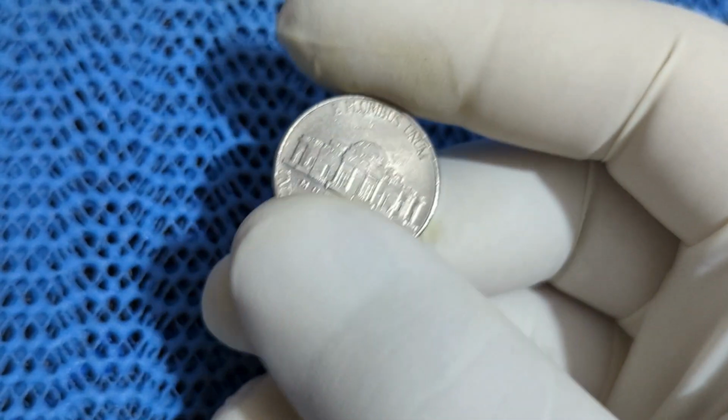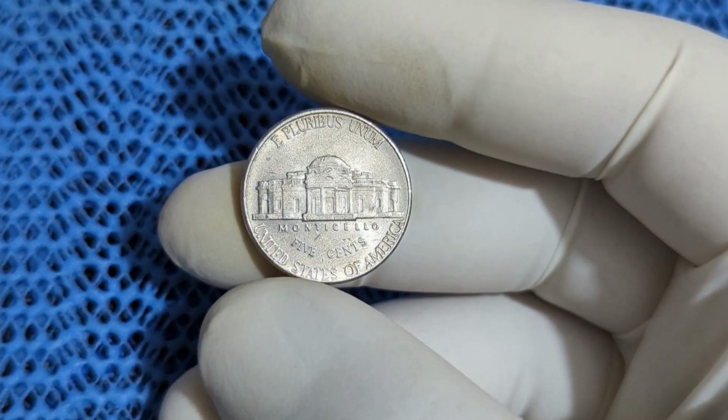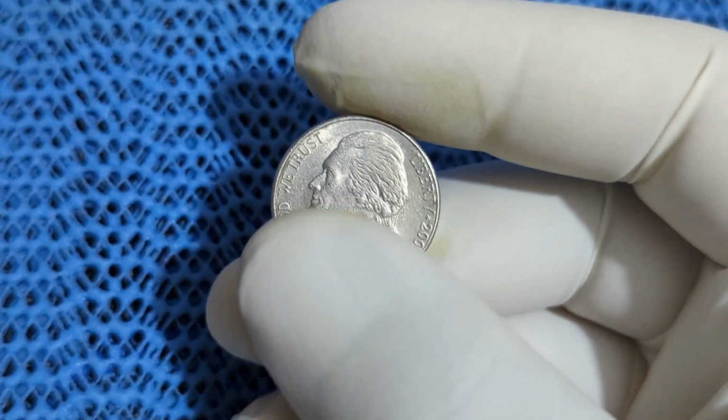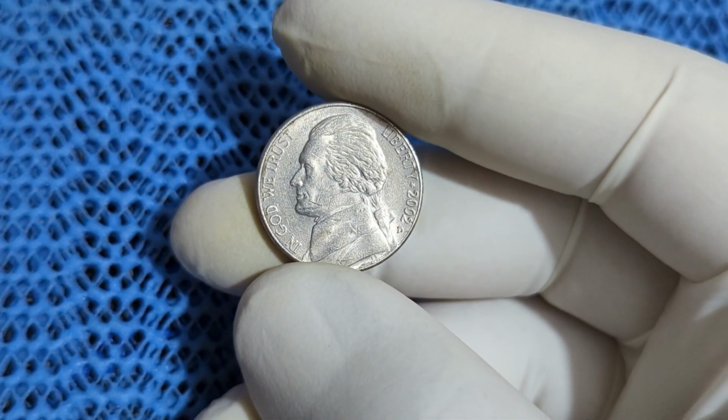Look for signs of doubling in the letters or numbers, misaligned strikes, or off-center images. Even small errors can increase the coin's worth. Use a magnifying glass or loupe for detailed inspection. Compare with known full steps examples online or in coin guides to help verify the variety.